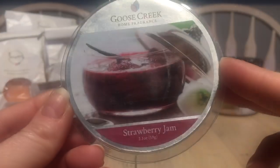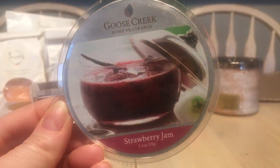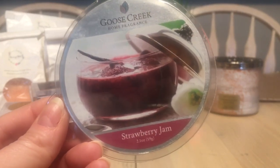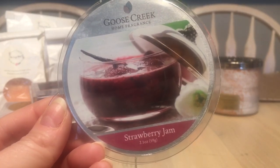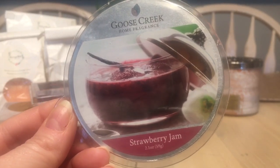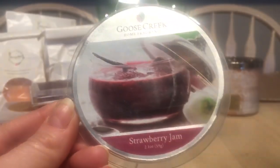And this one here is from Goose Creek. This is Strawberry Jam. This is only because of Ramona's talk that I even have this or even know about it. It is absolutely juicy goodness. It's so true to a sweet strawberry jam. Not jelly, but a strawberry jam, absolutely unbelievable. Now, there's a sprig of vanilla in here. Disregard that. It is truly the jam. It is so good, guys.